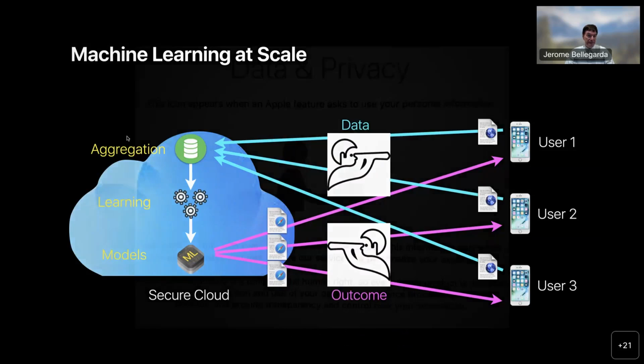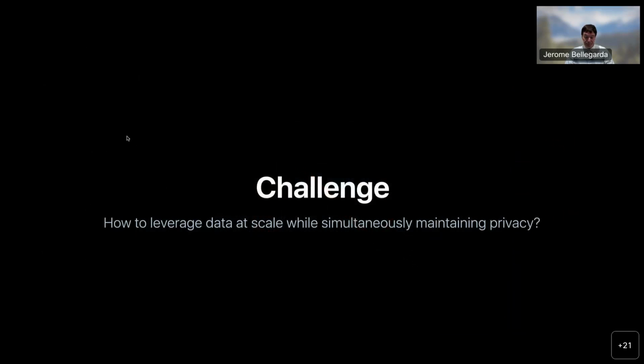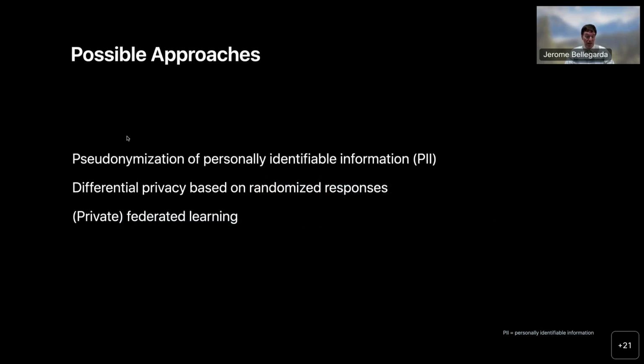And so the question is, does that mean that respecting privacy is the end of machine learning at scale? That would be unfortunate because aggregating data across users is always beneficial, particularly in terms of model robustness. The more data, the better. So the challenge is how to leverage data at scale while at the same time maintaining privacy. Fortunately, there are a number of possible approaches that can address that challenge with increasingly stronger levels of privacy guarantees. And let's go now over each of them in order.